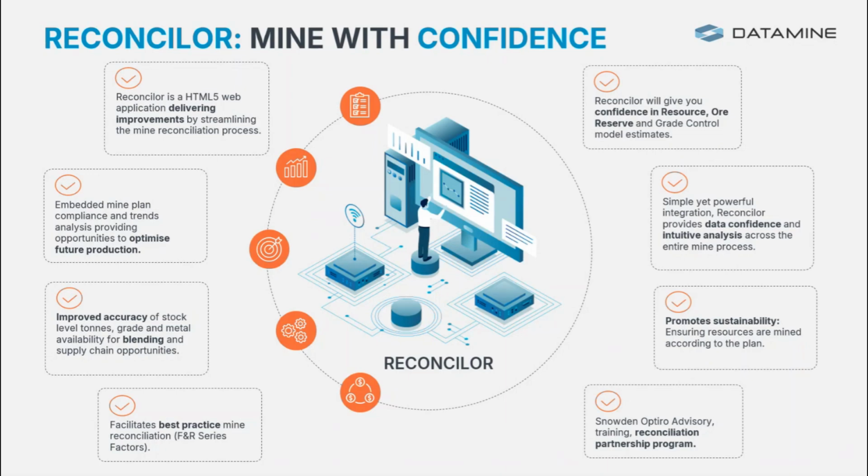Reconcilor helps manage your stock levels, your grades, your metal availability, and basically supports better blending decisions and supply chain efficiencies. It facilitates best practice mine reconciliation. So if you want to set up F series reporting, R series reporting, variance reporting, it can accommodate all of those different styles. With our reconciliation partnership program with Snowden Optiro Advisory and Training, you'll know that your team will be supported every step of the way. Our tagline is mine with confidence, and you can mine with confidence, knowing that your data and decisions are aligned for success.